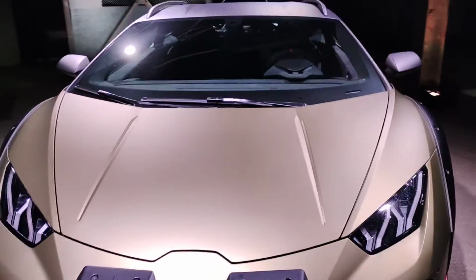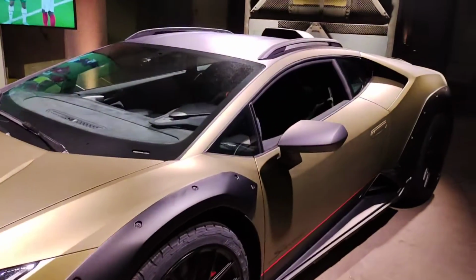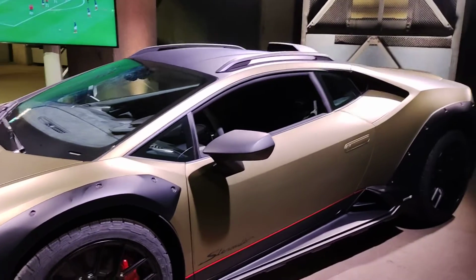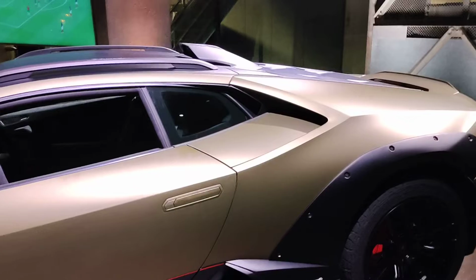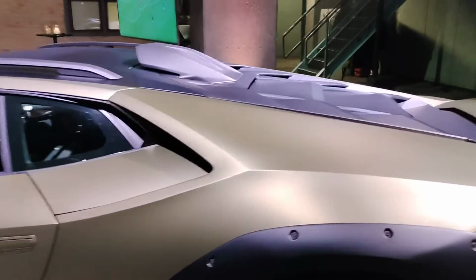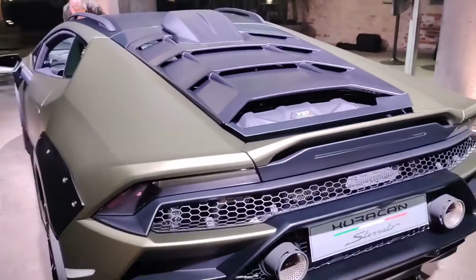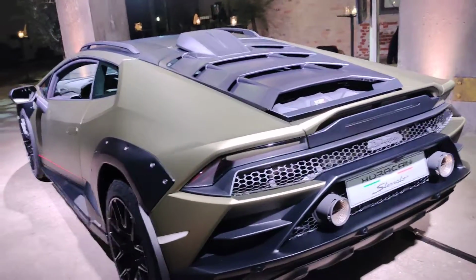Now production starts in February of 2023. There'll be 1,499 units only, and pricing, I believe, will be around 263,000 euros plus tax. Of course that will vary depending on which market you're in. And yes, as I said, 1,499 units.